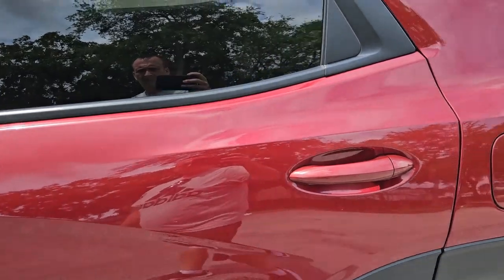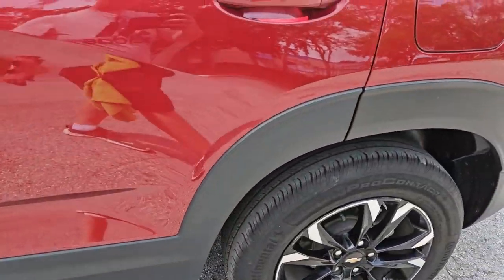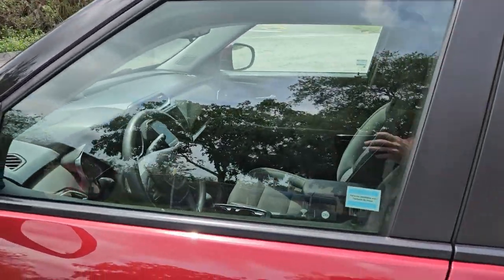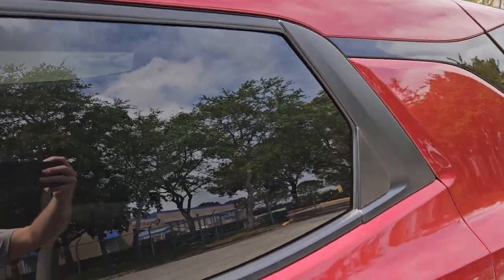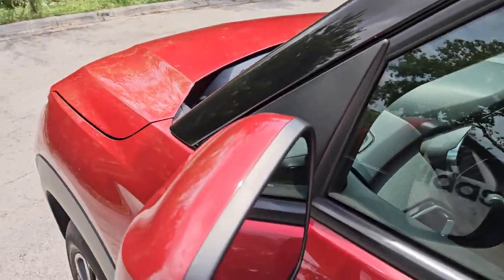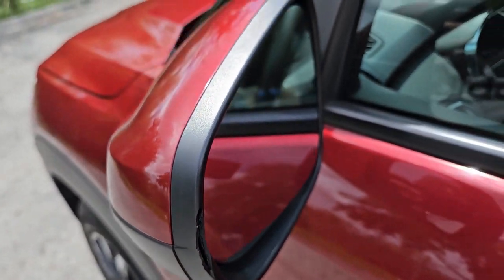Paint looks good. Rear door on the driver's side, beautiful condition. Very nice. Front door, driver, looks amazing. Super clean. Very nice shape. Take a look at the glass on both of these here. Glass and moldings are looking good. This mirror does have a small crack here on the plastic. Besides that, looks good.